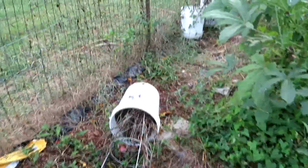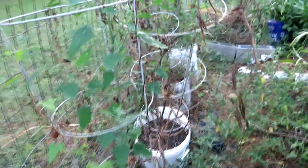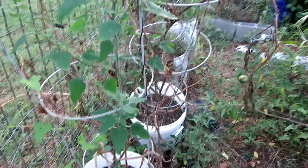The tomatoes bit the dust. The experiment in the buckets was an absolute failure. We won't be doing that again next year at all. I've been using this for filling holes in the garden.